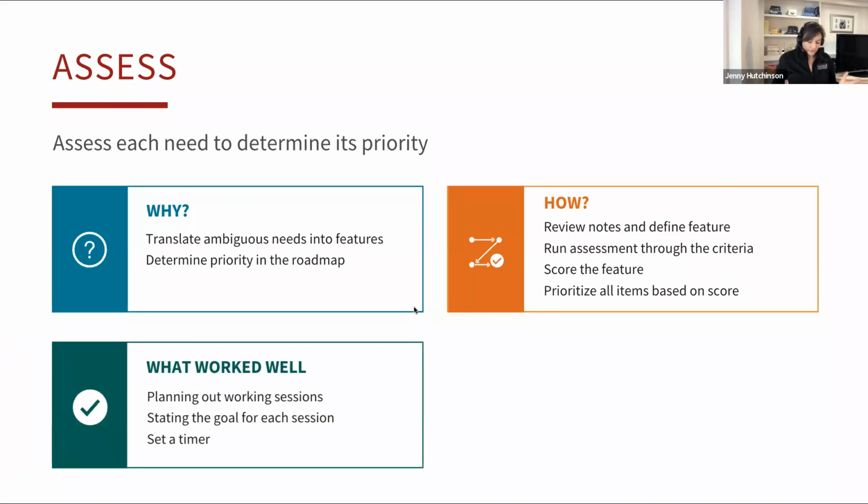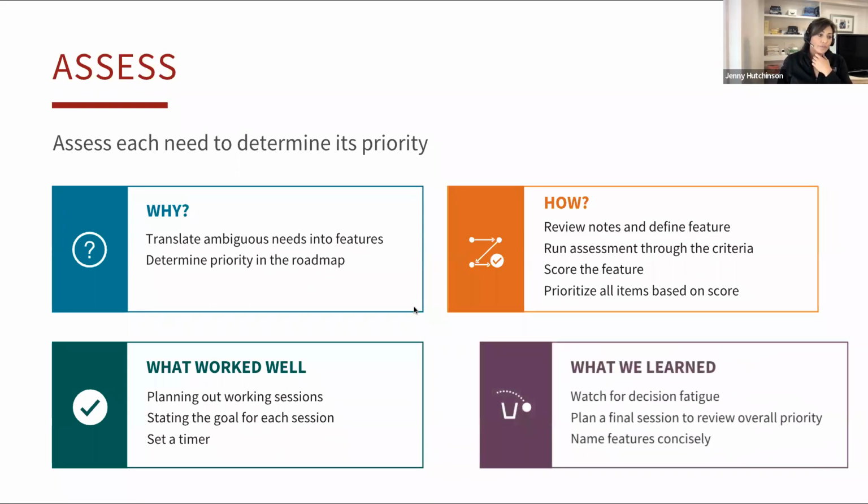So what worked out? Well, planning out the working sessions in advance and setting a goal. It made it fun. It made it more like a game. So if I have a working session, I'm like, okay, guys, we're doing 10 items. We have 60 minutes, 6 minutes per item. Set the timer, let's go. And it became a kind of fun exercise of assessing things. It also helped us go with our gut. And that was important because our guts often tend to be right.